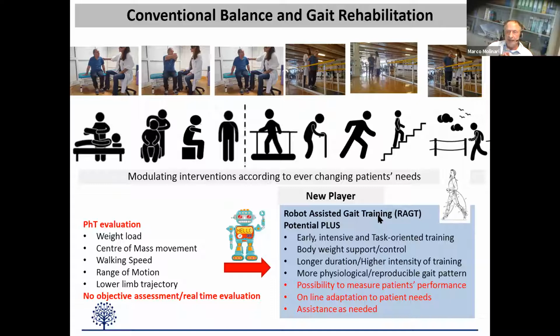And the clinical history and experience of the physiotherapist is critical in producing a therapy that matches every time the needs of the patient, not only day by day, but also within the same session. You can imagine that the spasticity or rigidity of a limb changes according to the therapy that is produced, and thus the exercise has to be changed. And this plasticity of the approach that is present when a good traditional rehabilitation is applied is not always the case when robotics or technology is applied.